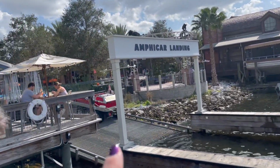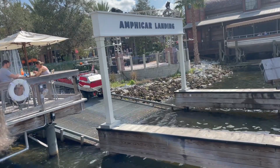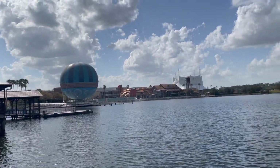The amphicar is right here. This is where the amphicar launches down. And because we ate at the Boathouse, we get $25 off. We just have to show the receipt. And hopefully we'll do that soon.